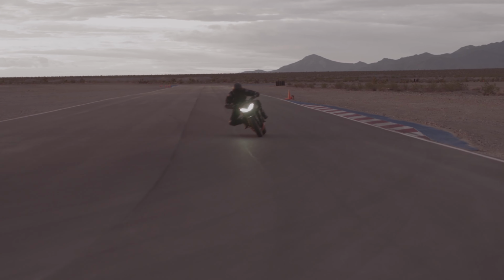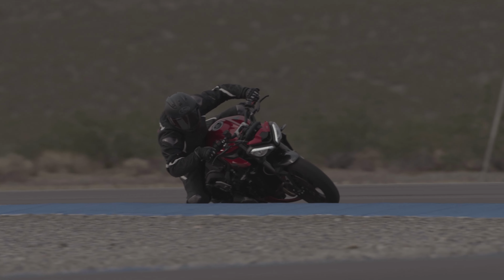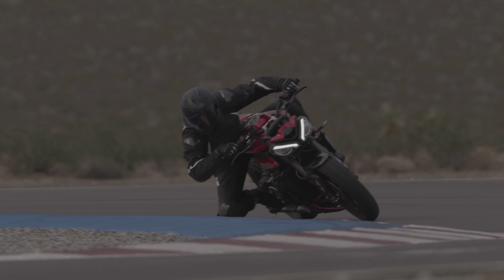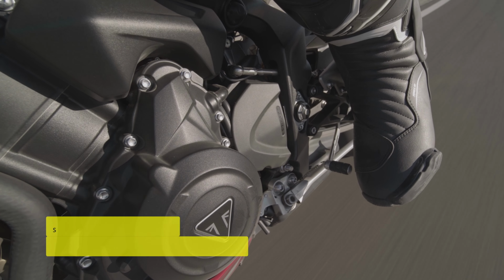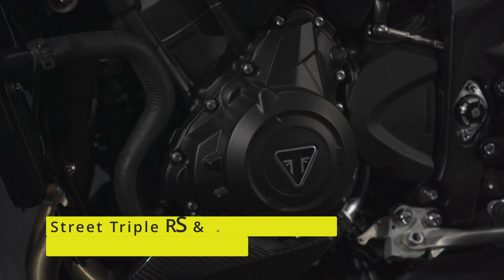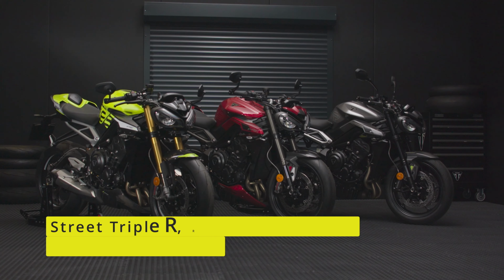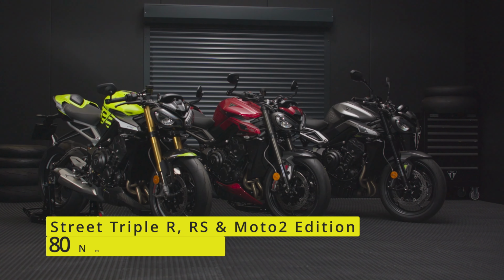This means increased torque across all three 765 models and a livelier and more responsive engine than before. For the R model, the 765cc inline-3 engine produces 88.5 kilowatts at 11,500 revs per minute and 95.6 kilowatts at 12,000 revs per minute for the RS and Moto2 edition. Torque is 80 newton meters at 9,500 revs per minute across all three models.